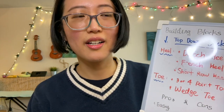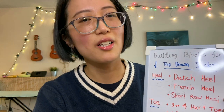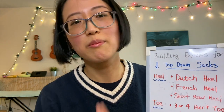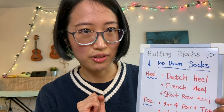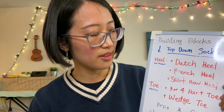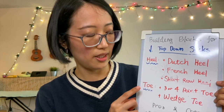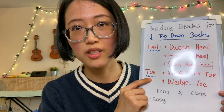And that is all the building blocks for the heel for top-down sock constructions that are introduced in this book. But I'm sure there are more techniques for sock construction, but I'm just introducing some general ones here that are also introduced in my Japanese sock knitting book. And the second difficult part would be the toe. Let's talk about some building blocks for the toe.